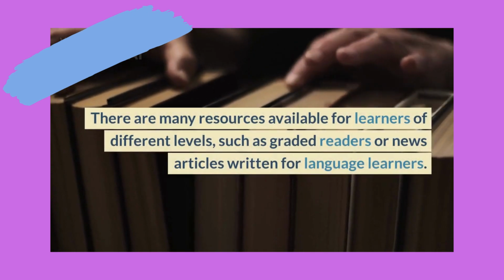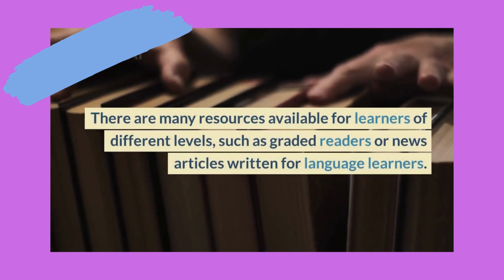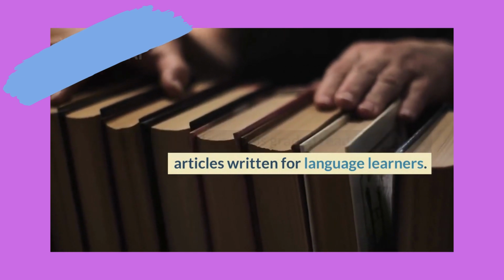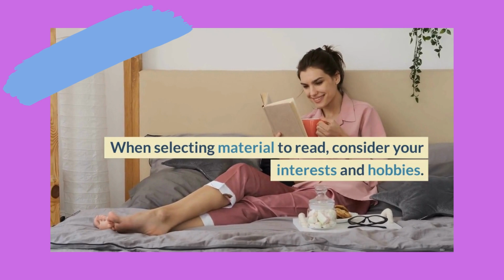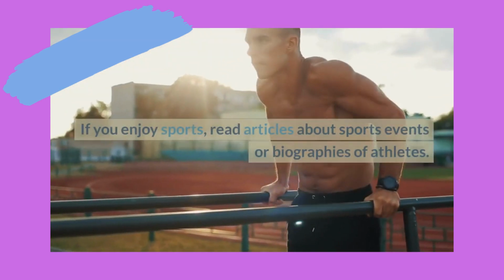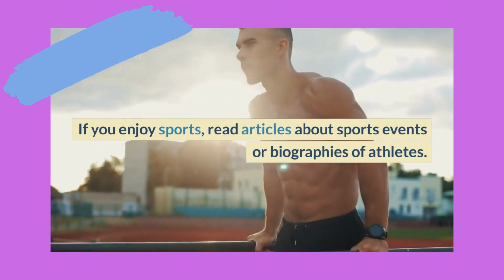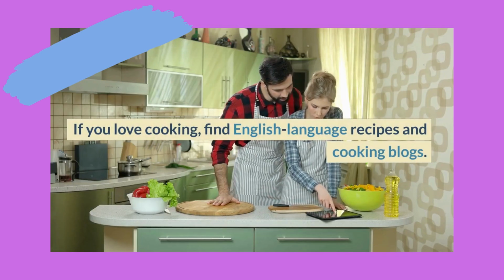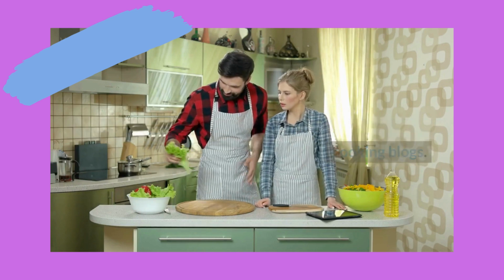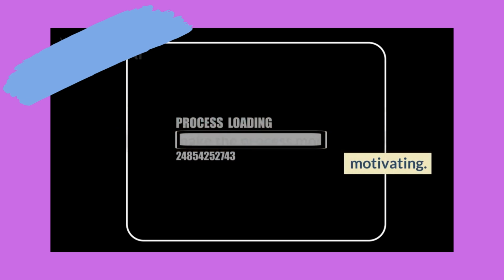There are many resources available for learners of different levels, such as graded readers or news articles written for language learners. When selecting material to read, consider your interests and hobbies. If you enjoy sports, read articles about sports events or biographies of athletes. If you love cooking, find English language recipes and cooking blogs. Reading material that you find engaging and interesting will make the process more enjoyable and motivating.